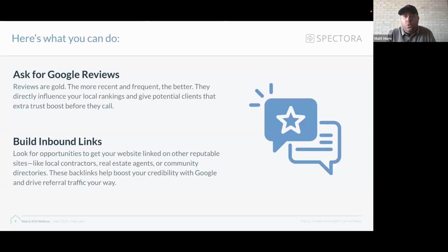So start thinking of who in the local community you might be able to contact and say, hey, what if we did a featured blog post on your website? And at the bottom, it has a link to our website. And that way you're receiving an inbound link from another source on the web.